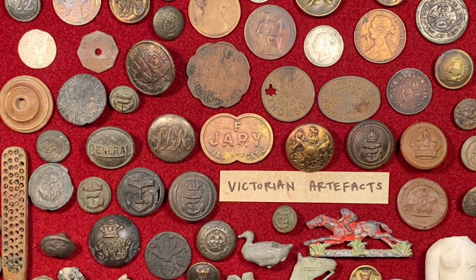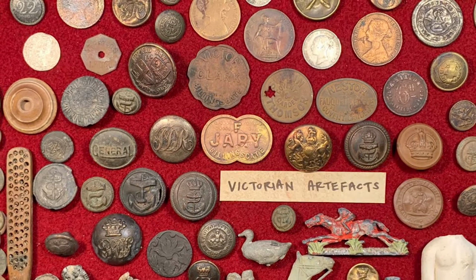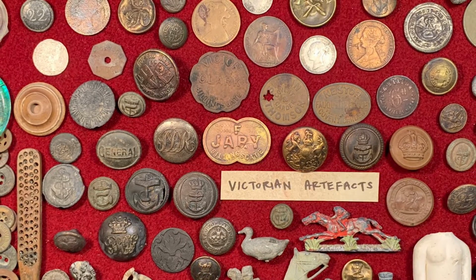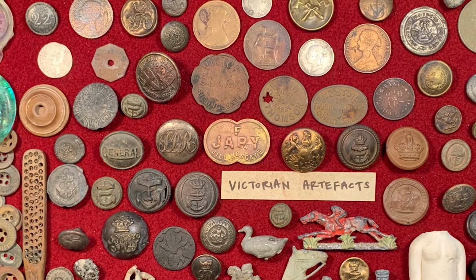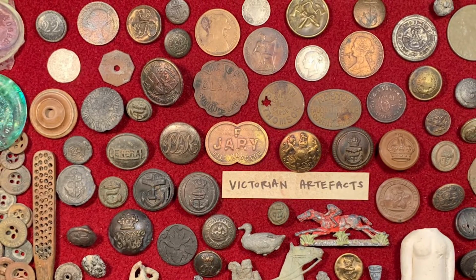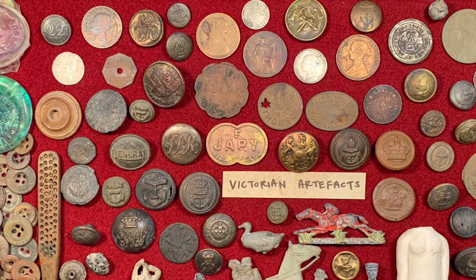From the Victorian times, we find a lot of military buttons, we find market tokens. My favorite thing to find is children's toys, and they're made of lead predominantly and come in all different shapes and sizes, including some of these famous Frozen Charlotte dolls that are made of porcelain.